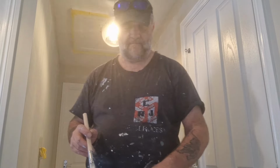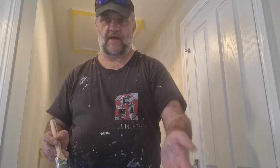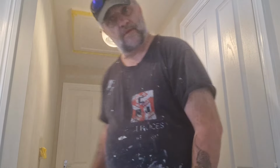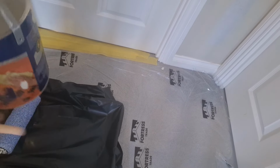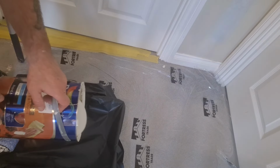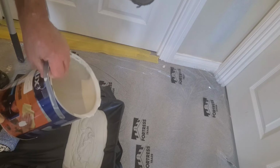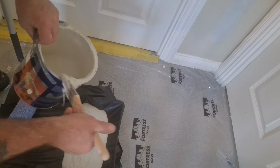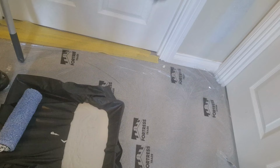Get the paint in the tin, paint in the tray. And get it rolled, I guess. As per usual, guys, you know I like to put some music on doing this kind of work. As usual, I've got my black bag over the tray, so very little cleaning up to do. Wash a couple of brushes, and that's it. The roller heads I'm dumping to get new ones.